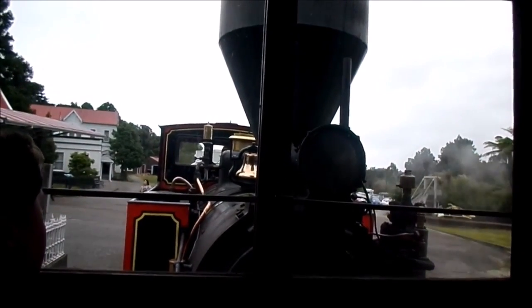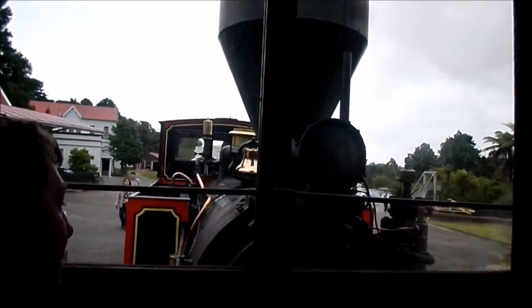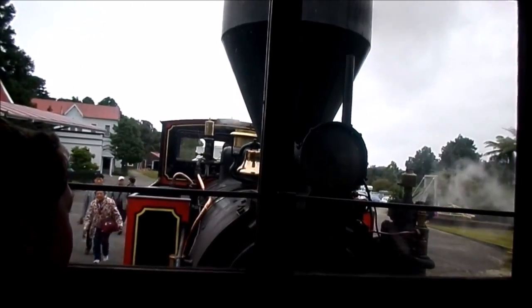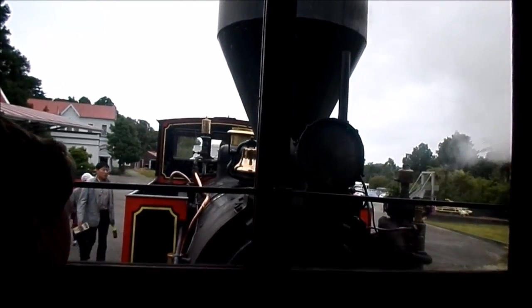We'll pass historic clues of the 1860s gold rush era, such as tailings, water races and old machinery, many of it covered by regenerating native bush, as this area was gold mined then all the big timber was taken out to build many of New Zealand's wooden villas.